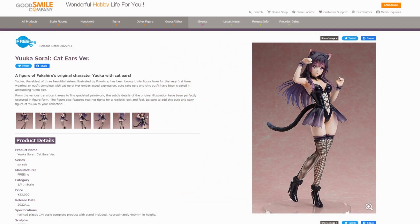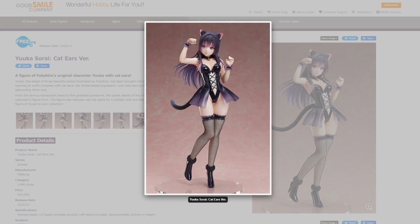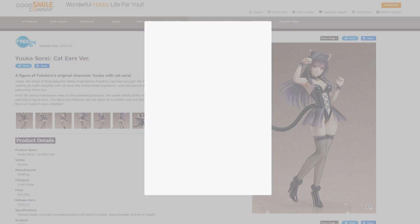And while this last one isn't a bunny, it makes sense for me to throw this next figure here. Yuka Sarai cat ears version. Freeing should experiment more with other animal costumes like this. I don't think anyone would object, but perhaps they're worried about deviating from their core bunny audience. Either way, no idea who this is, but she looks fairly good.